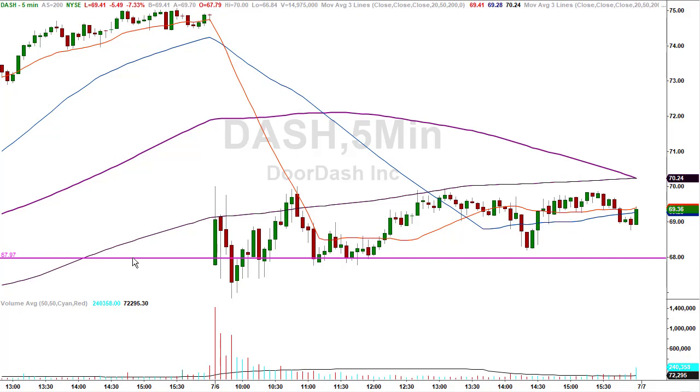67.79 was the opening print. 67.97 was my number. Officially took it off the board, but you see what happened. They had an immediate rip away from that number. They did it a couple of times. You could see the importance of that number. They came back for a retest, closed above that number.